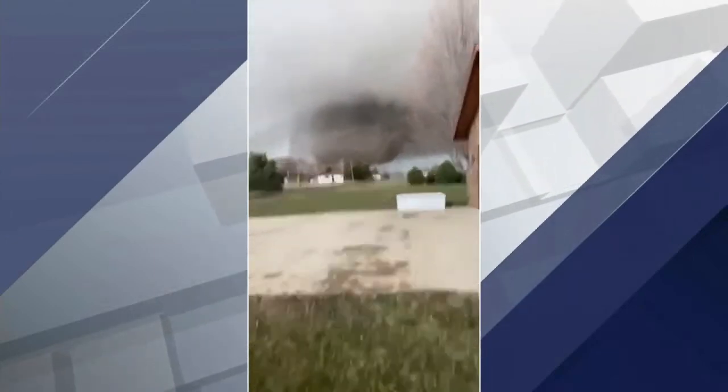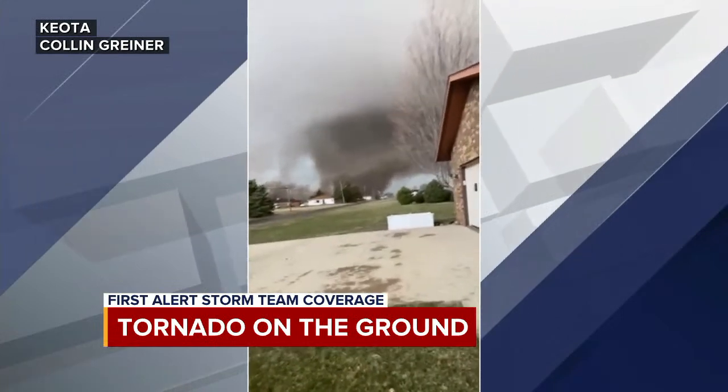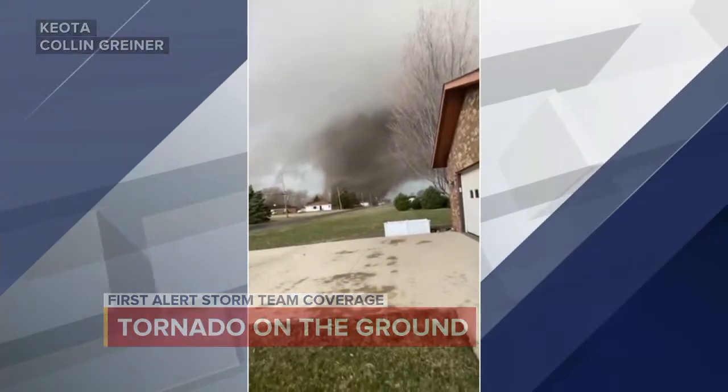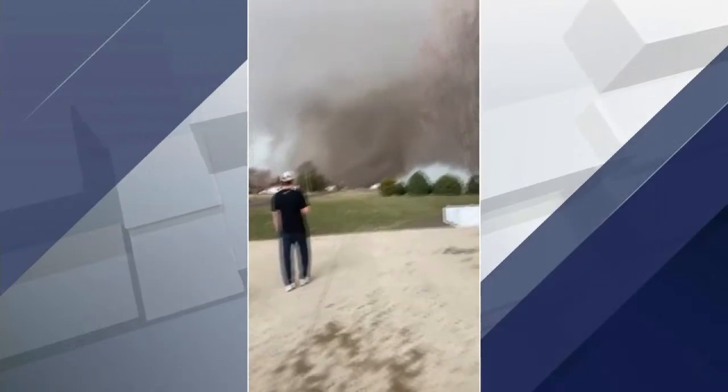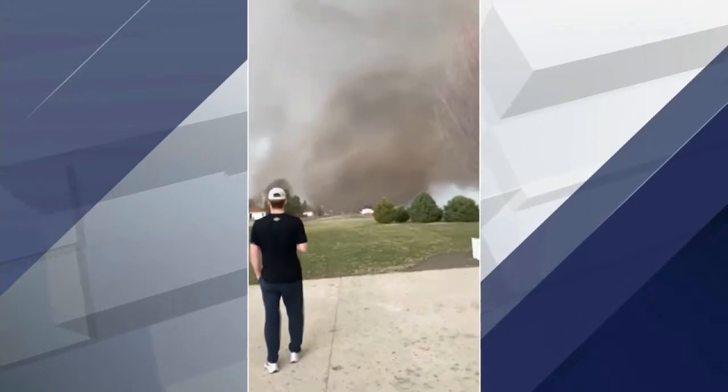We're taking a look as the tornado was approaching that community. Viewers from Keota have been reaching out to us saying they experienced home damage. Highway 92, the DOT actually shut it down for a time today because there was so much debris on the roadway. There have also been power outages in the Keota region.